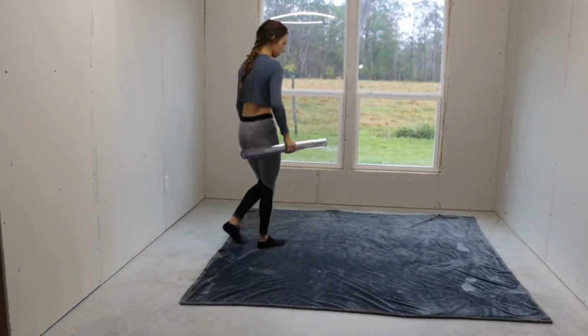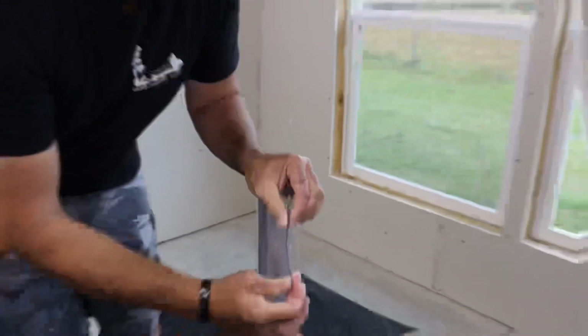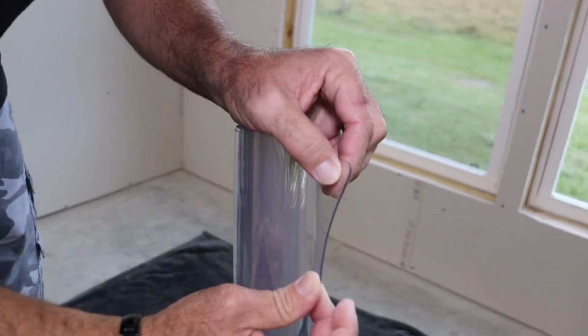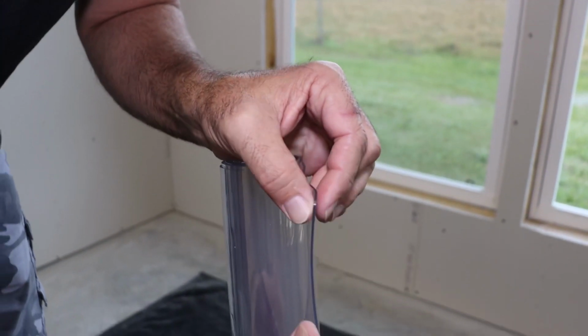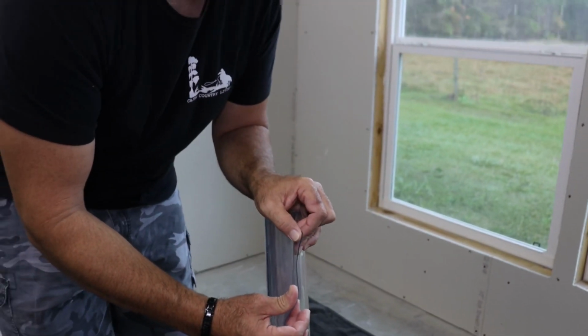This stuff's really pretty thick. And it might get scratched up with tree limbs and mud and whatever, but we don't have much money tied up into it, so if it'll just get us through the winter, save us a couple grand, we'll be happy with it.